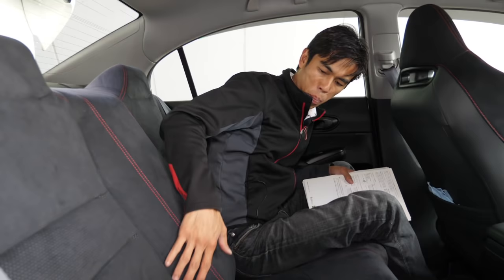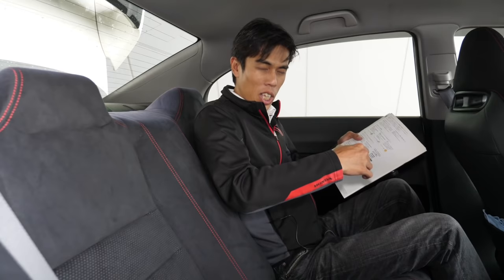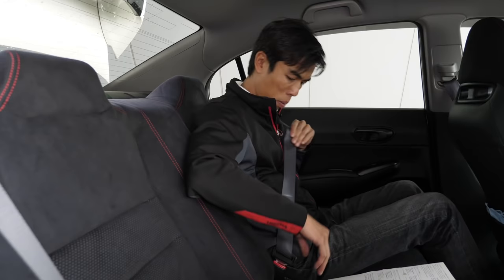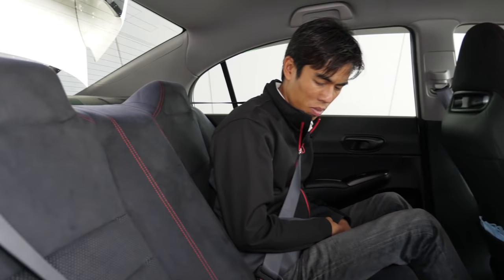In fact, I suspect this is actually a four-seater car, and this is taking cues from the Honda Civic EG9 Vario, which is a true bucket seat two-seater in the rear. So I've got my seatbelt on. There's another one for the right passenger, and there's no center seatbelt. So yeah, no one can sit in the center. It's a four-seater car. Doesn't matter.